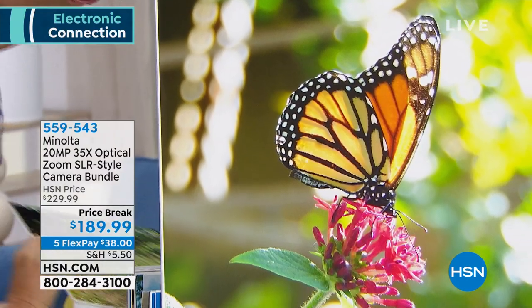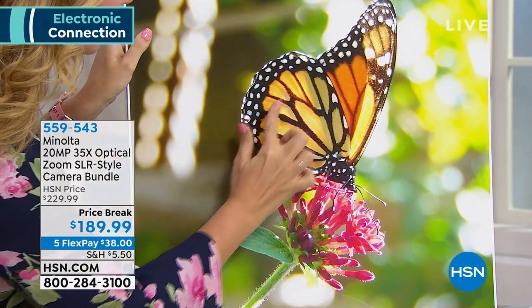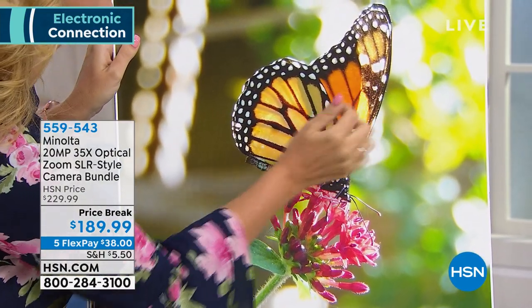Look at how you can see the wings on the butterfly. Look at this, on auto mode. Look, you can see the pollen. That almost makes me want to sneeze.